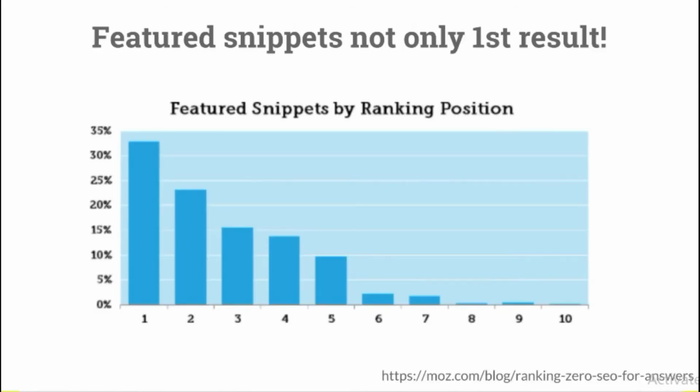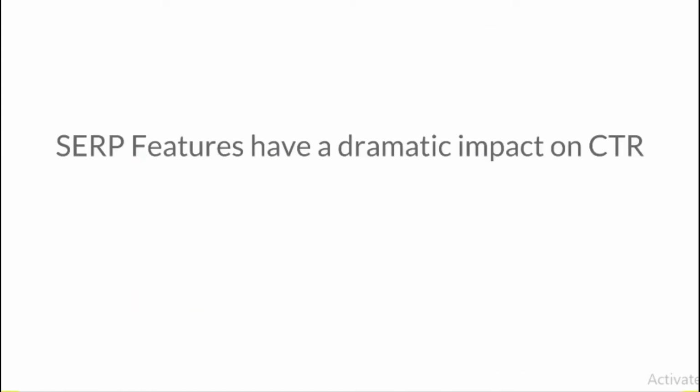Featured snippets are not generated only by the first result. Some people will look at that and say, oh, that's just a summary of the first result. That's not true. It actually can be taken from any of the top 10 results, that would be the first page results on a search engine result page. Highly weighted to the first, second, and third, obviously, but it can technically be taken from any portion of the top 10 results. It isn't the first paragraph. It isn't the last paragraph. It could be somewhere in the middle of any piece of content on that first page.